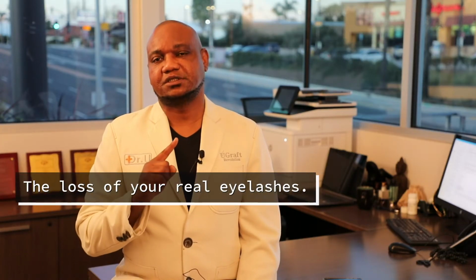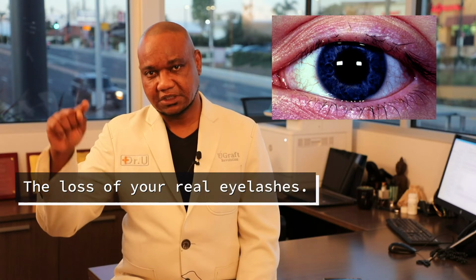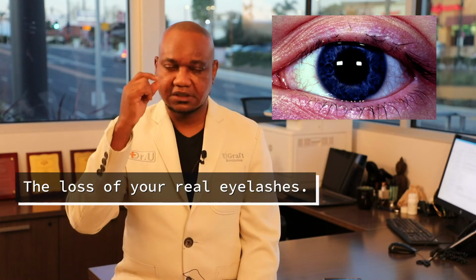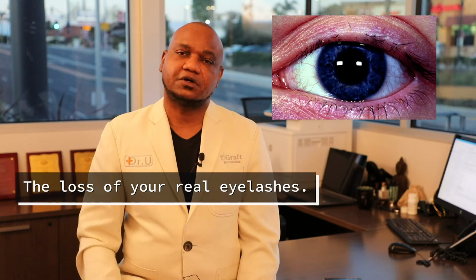So number one is the loss of your eyelash. The loss of your real eyelash will happen when you use fake eyelashes because of something called traction alopecia. Because of the traction, the weight of the eyelash, the pulling and the effect on your original eyelash, because your original eyelash has to carry the weight of this fake eyelash, right? So what happens in the long run is that your own original eyelash will start falling.